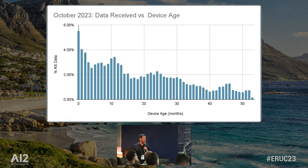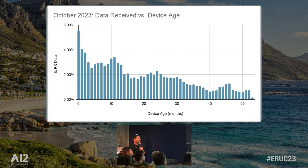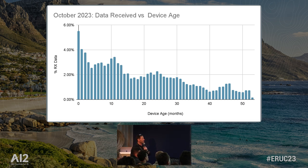In terms of longevity, this graph shows data received for the month of October 2023. On the x-axis is the device age in months, and on the y-axis is the proportion of data received by various devices of different ages. So we can see that we've got devices well over 4 years that are still pumping away data. In fact, many of these are pumping 30 positions per day.